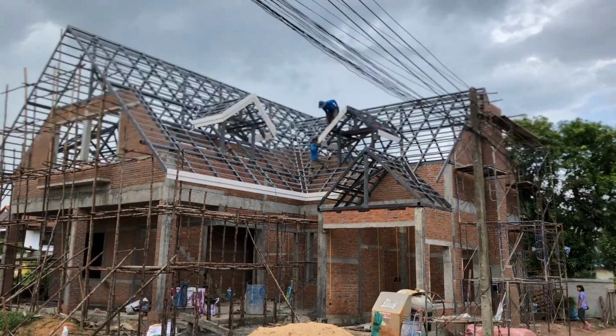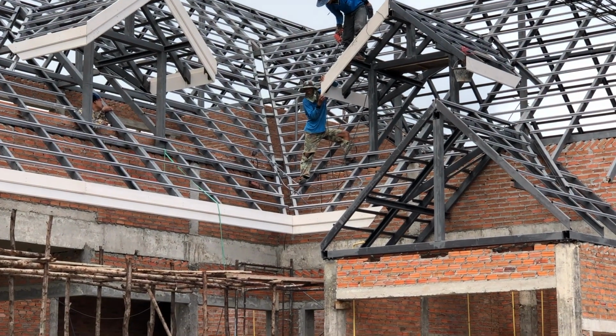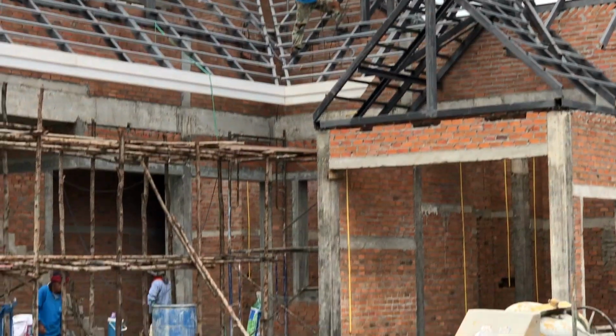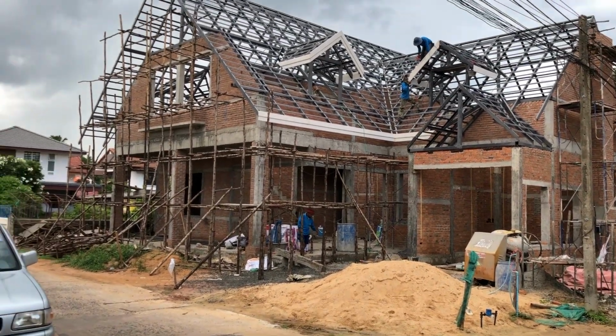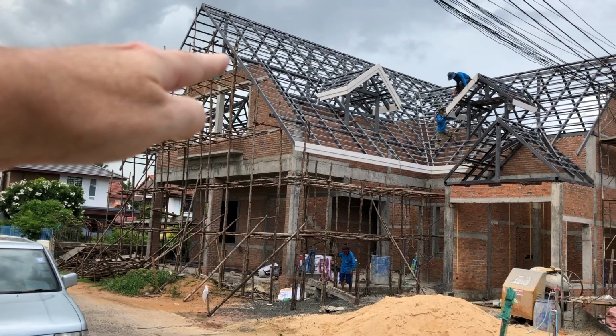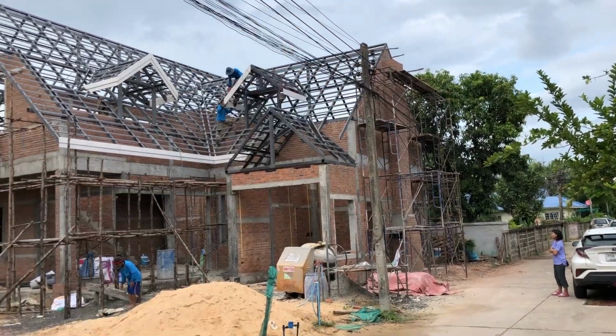Up top here we have the gables coming in with some fascias and some siding, I guess. Not soffit, soffit goes underneath. But it is a Saturday and we have a lot of the crew working today. The brickwork is done up to the top here now. On the other points, it's done right to the roof and on the back and everything.